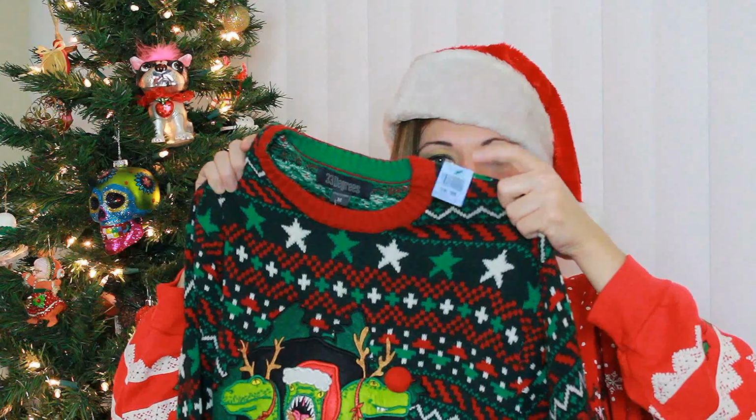Guys, I say this is like brand new because it has this plastic doodad right there that nobody took out because Goodwill has their own right there. So this is like a brand new ugly Christmas sweater. I saw it and I just had to have it. So fantastic, guys. All right, guys, the next item that I have is not an ugly Christmas sweater.